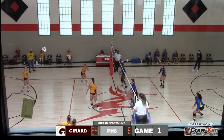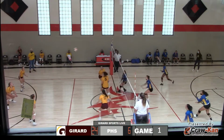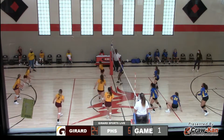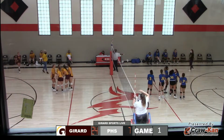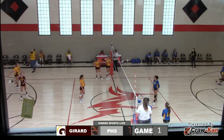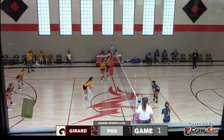Sinnott. Back to Sinnott. She'll throw over. Push. Once again, Pouch. Colin. Knopp will get it over. And Troike unable to get turned to return that ball. So 24-7 is the score. Trojans over the Vikings, needing 1 more point here.